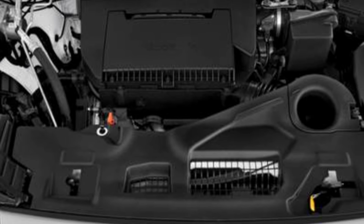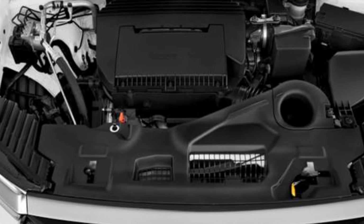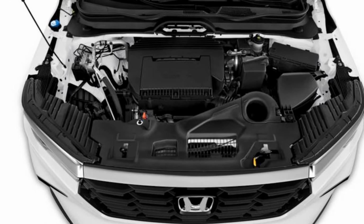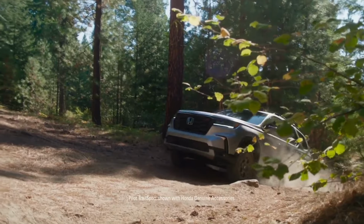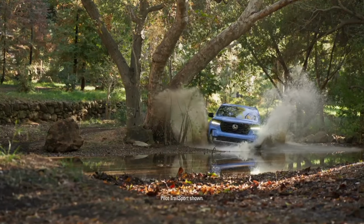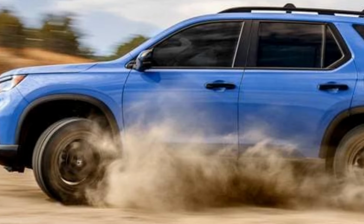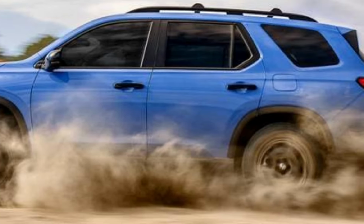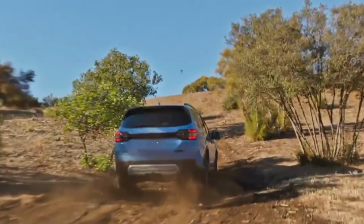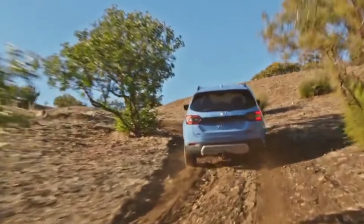Performance and MPGs. The 2025 Pilot features a 3.5-liter, naturally aspirated V6 and 10-speed automatic transmission. Output is rated at 285 horsepower and 262 lb-ft of torque. That's not as much horsepower as the also-V6 291-hp 2023 Hyundai Palisade Calligraphy, but both are capable of sprinting to 60 miles per hour in 6.9 seconds.